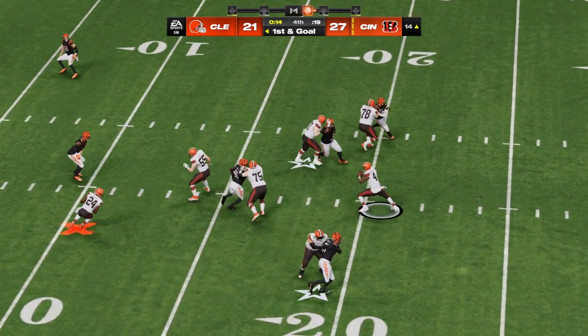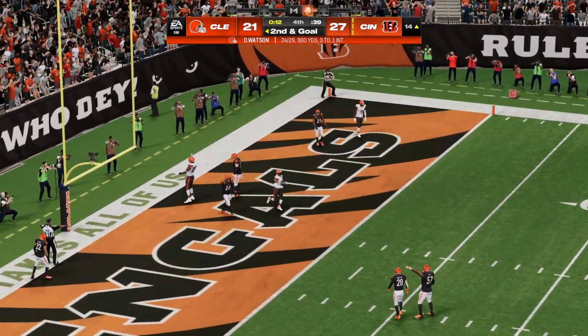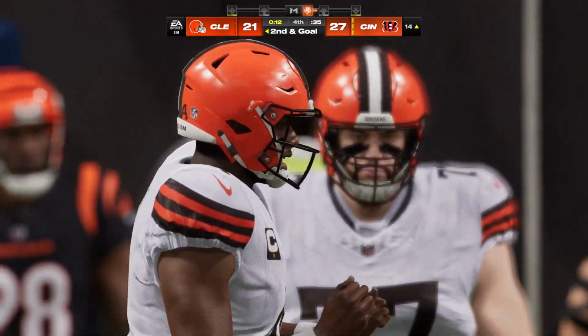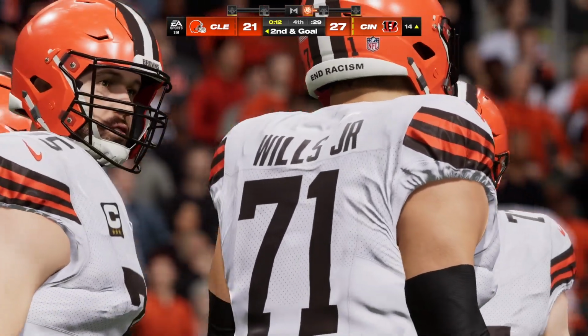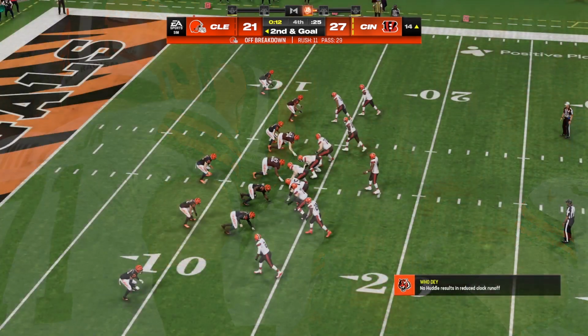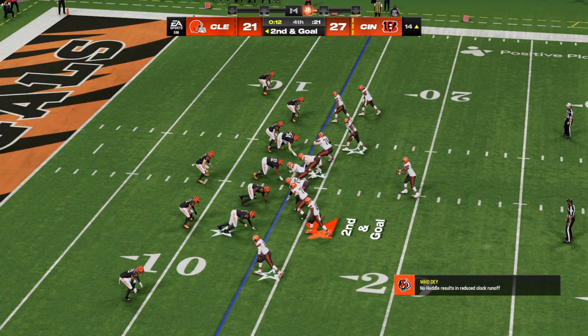Now Watson. And he wisely will throw that one away. Boy, this crowd is on pins and needles now because anytime you see the ball heading for the end zone, you really hold your breath, and they come out of their seats. That one falls incomplete. So an incomplete pass a moment ago, and that leads to 2nd and goal.